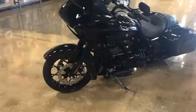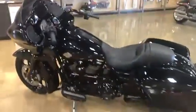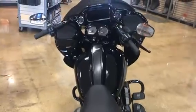This bike is for sale. It's a brand new 2021 Road Glide Special, vivid black with black trim. Got the stretch bags on it. It's got the RDRS, which is Harley-Davidson traction control.